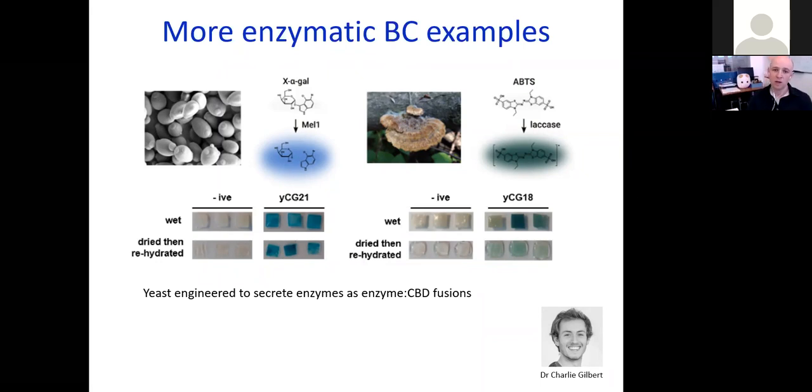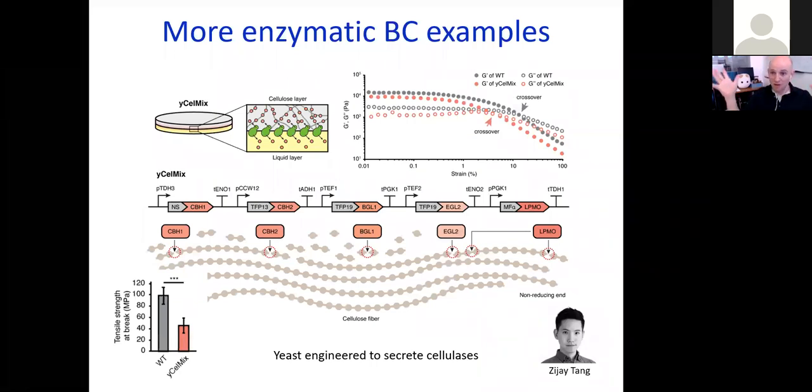ZJ took this to another dimension by having the yeast cells produce not 1, but 5 enzymes at the same time and secrete those out in one go. Those enzymes are all cellulases, so they act upon the cellulose. They break it down and weaken it wherever the yeast are present within the material. And we saw through materials testing that we had weakened the cellulose significantly. You can see here the tensile strength being halved in the presence of the yeast cells in that area.